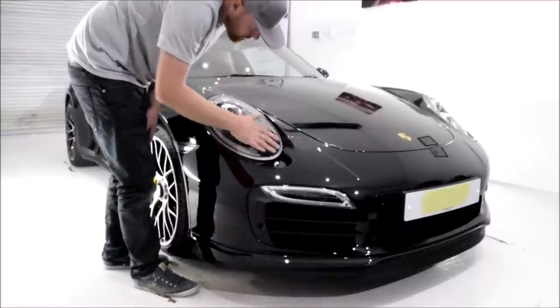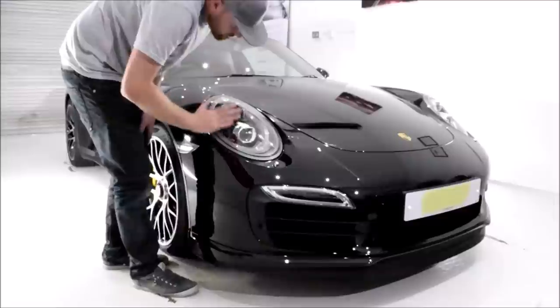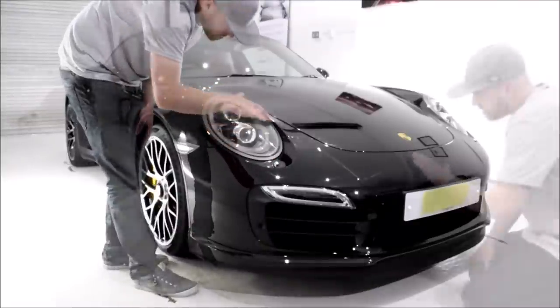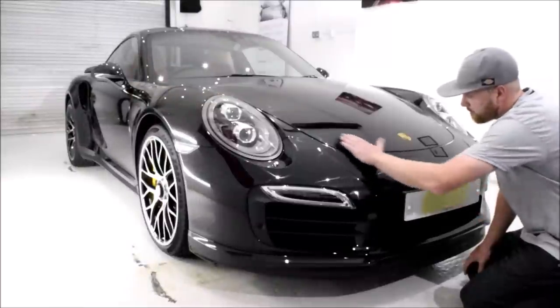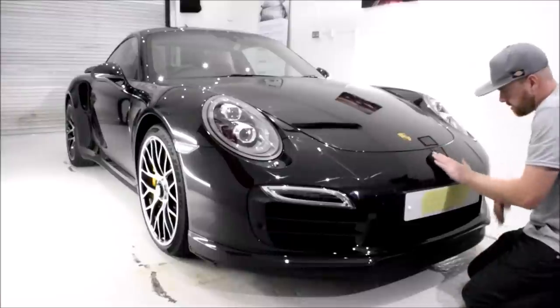What are you going to achieve through applying two layers? A bit more protection, higher levels of gloss, the experience of layering a Carnauba wax and a been there, done that t-shirt. It takes time and effort to apply one layer, so I don't imagine doing two layers is going to interest everyone.